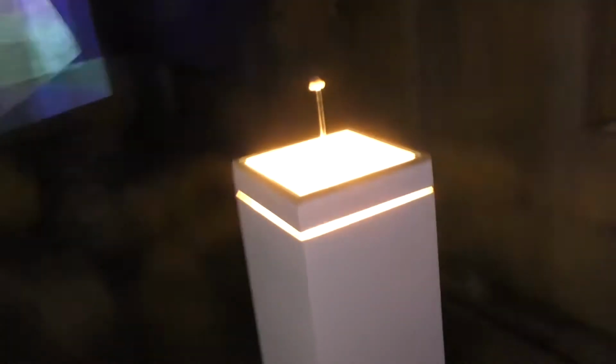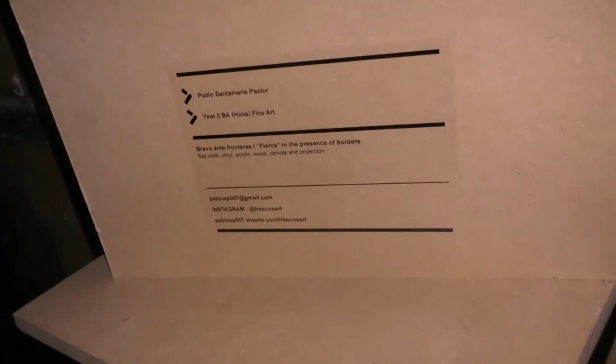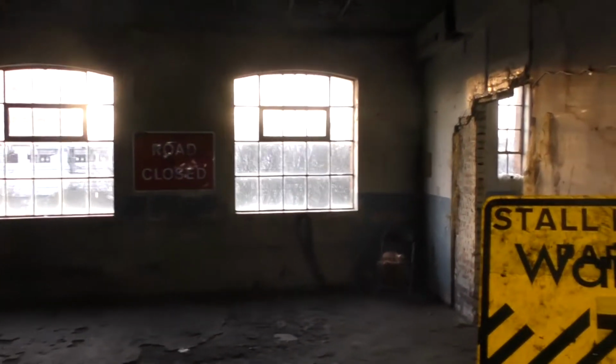So we're now wandering along a bit further. This is a stone from a house, and it's Rob Last, and you've got little leaflets about it. Over here, Pablo Smith, and he's projecting the sea with some writing. Over here, we have a roadway with some signs. I don't know whose work this is, but it's quite interesting. And out there we can see London.